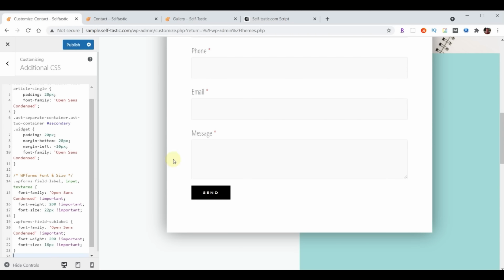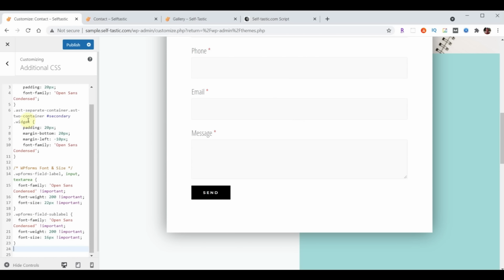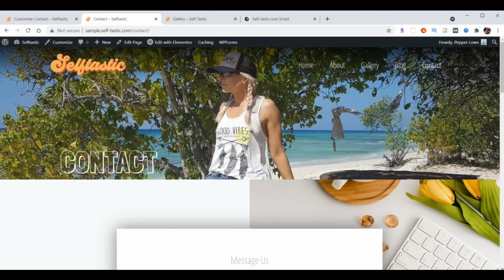It changed everything up just a little bit. Again, I'm not going to try to teach you CSS, but you can look in here and see that some of these things can be changed and get a little bit more flexibility if you like. We'll choose Publish, go back to our page. That's what it looked like before. Hit Reload. That's what it looks like now. So our forms are now complete and they should totally meet our needs. What could go wrong with that?